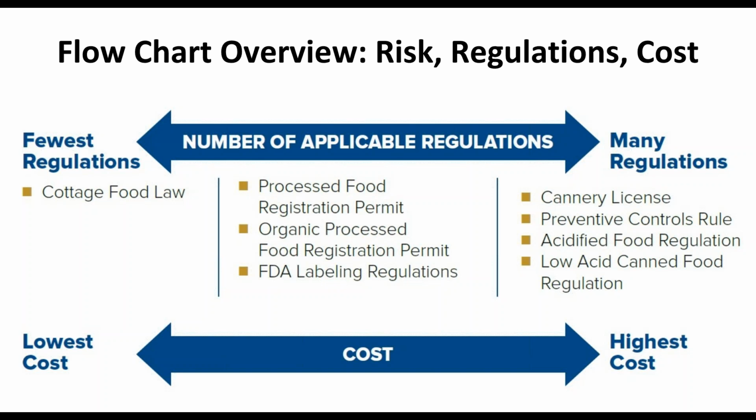And then, depending on the size of your business, we have listed here the preventive controls rule for human food. That may apply to your business if your annual sales reach a certain threshold, and there are additional requirements from FDA to be compliant with that regulation. As you can imagine, as you move up the food safety spectrum from few regulations to many regulations, the cost of running those types of businesses also increases. A cottage food operation would be your lowest cost option for producing a processed or value-added food product. If you choose the cannery license route, that's going to be much more expensive than both the PFR and cottage food operation.